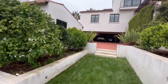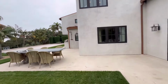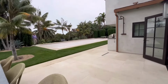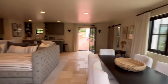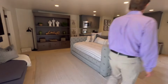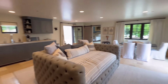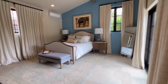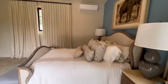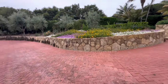Back up a little bit. Here's that garage over there. Got the pool covered there with this diving board. There's a nice little pool cabana area here. Nice bathroom. This cabana's got a nice bedroom, big tall ceilings. And then more garage spaces over here.